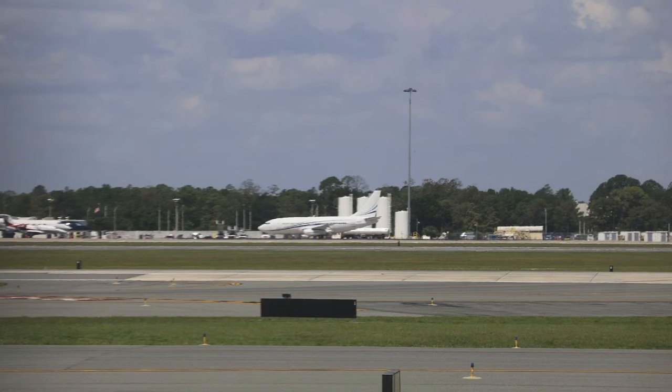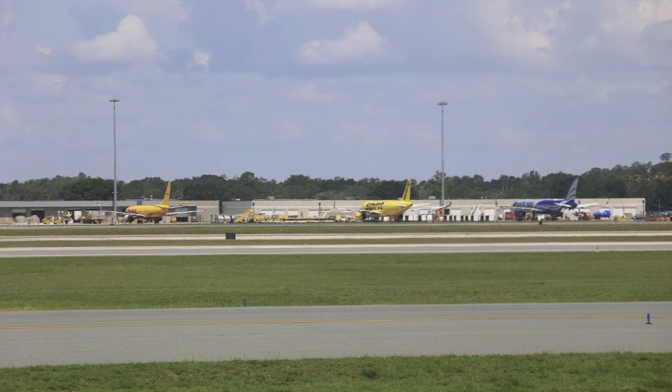Here is a Boeing 737-200. This is super cool. I don't know who operates this aircraft or any of those details, but I still thought it was really cool to get to catch it despite the haze and whatnot. Always awesome to get to see a throwback airliner in 2023. So that's quite awesome right there.